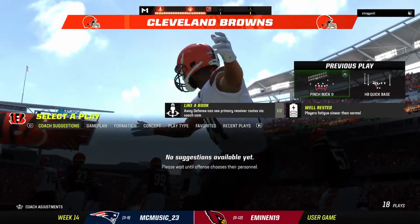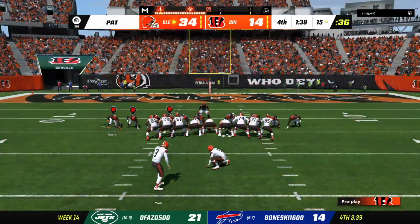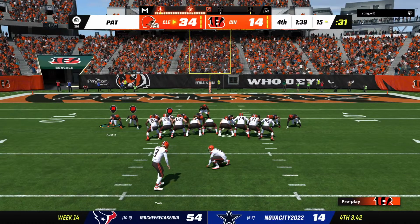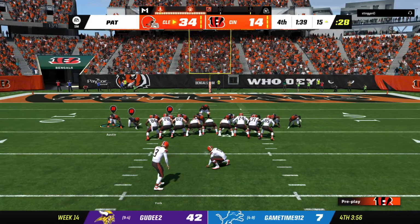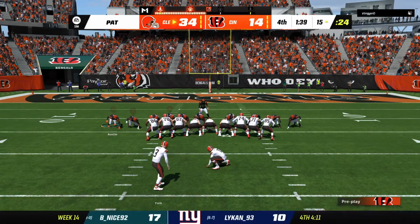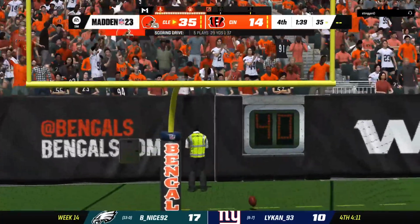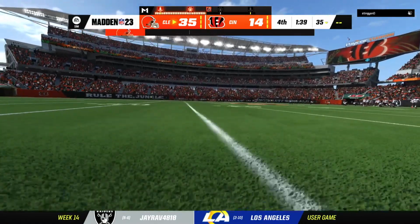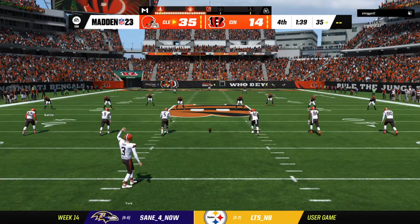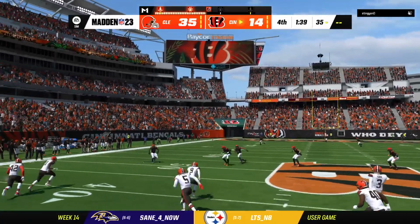Yes. Nick Chubb hitting double digits with his 10th rushing touchdown on the year. And the Browns look like they're going to get back in the win column as they extend their lead here in this 4th quarter. Extra point by York is up and good. And the lead now to 3 touchdowns at 21, Bengals 14.